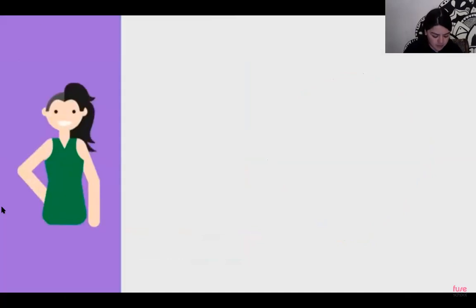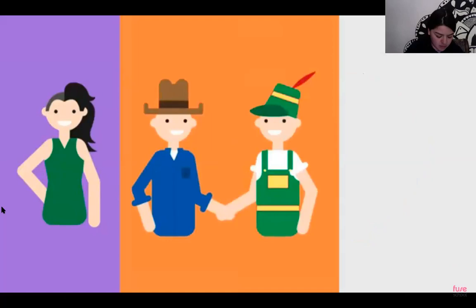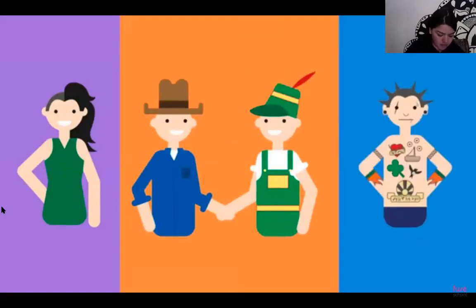Examples in humans are hair length, which depends on how short you decide to cut it, your accent, as this is linked to where you live, and if you have any piercings, tattoos, or scars. These are characteristics that you acquire throughout your life.